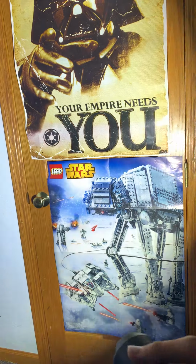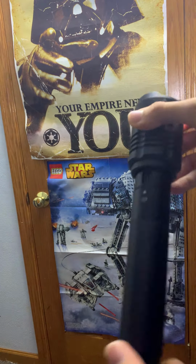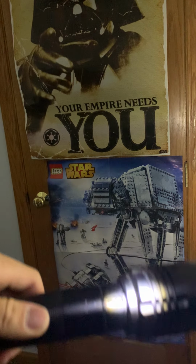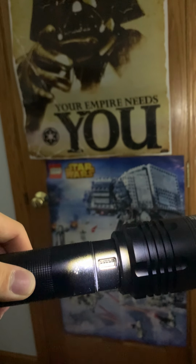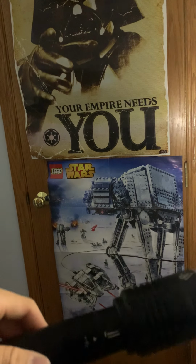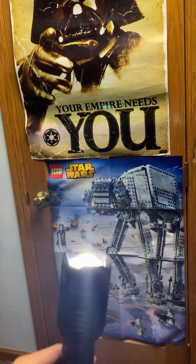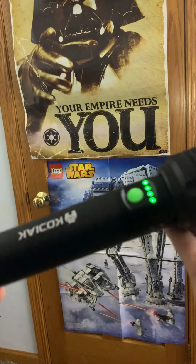But that's not the best part, you see. You screw this up, and it reveals this. See that right there? That's a USB port. I can charge my phone with this flashlight, and it's got a lithium battery that can last literally days. That is a beautiful flashlight. Truly one of a kind.